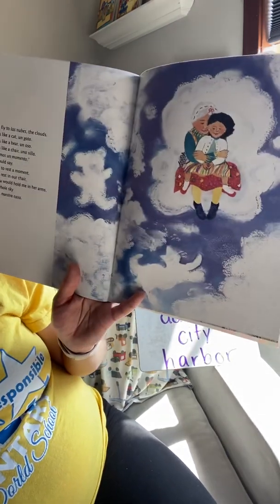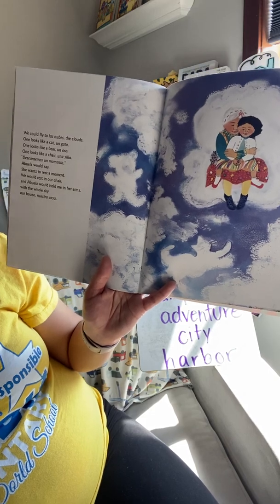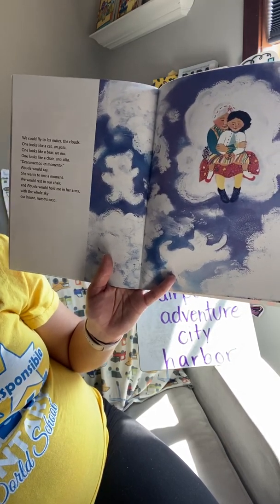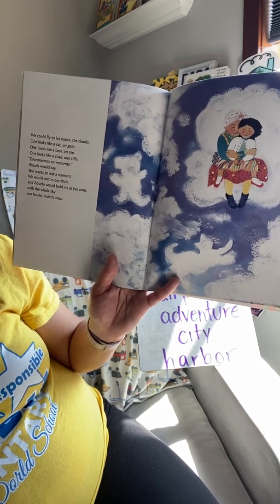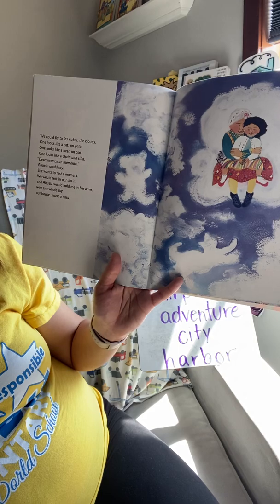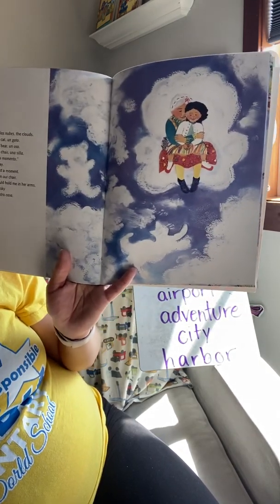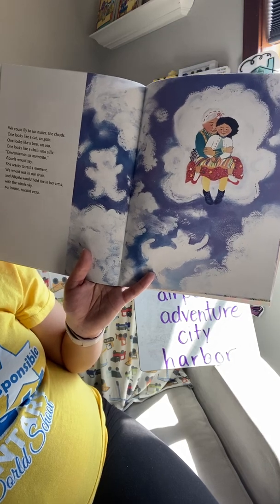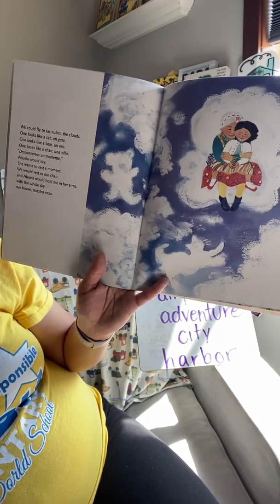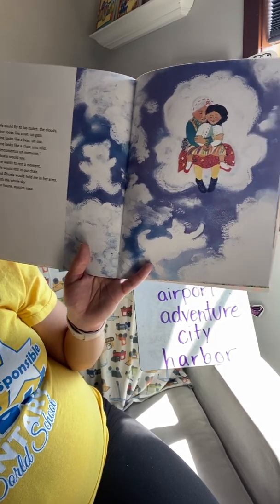We could fly to las nubes, the clouds. One looks like a cat, un gato. One looks like a bear, un oso. One looks like a chair, una silla. Descansemos un momento, Abuela would say. She wants us to rest a moment. We would sit in our cloudy chair, and Abuela would hold me in her arms with the whole sky, our house, nuestra casa.